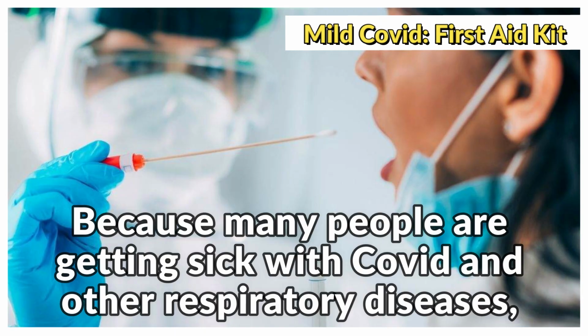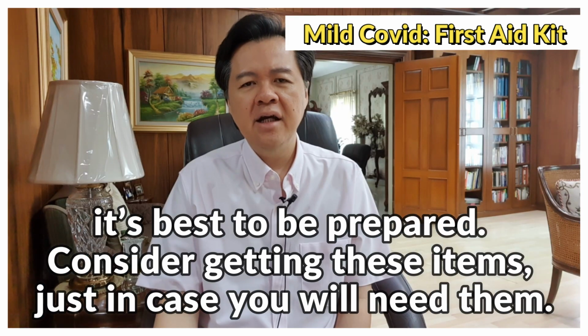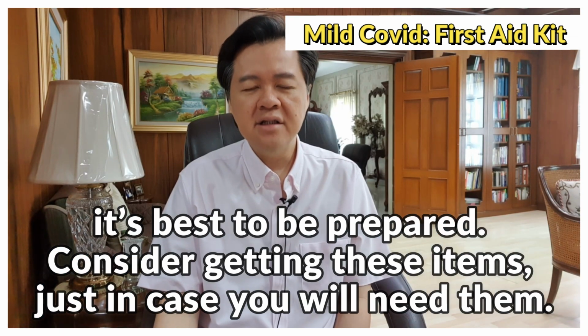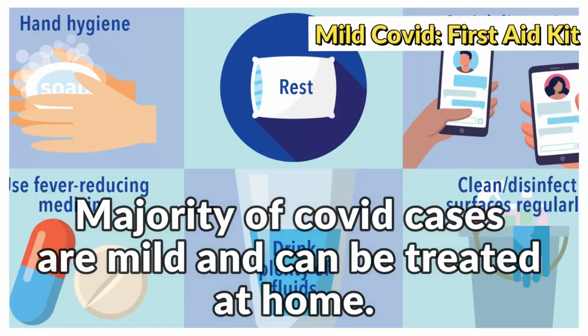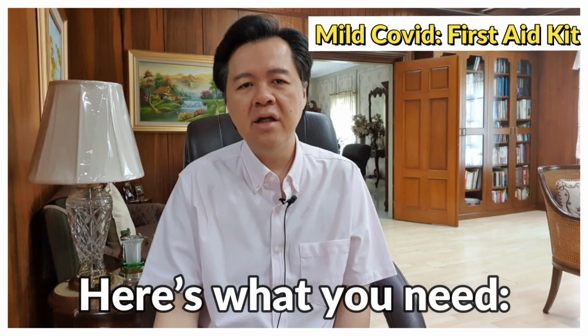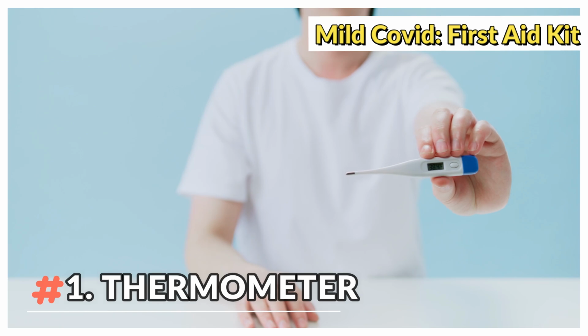Because many patients are getting sick with COVID and other respiratory diseases, it's best to be prepared. Consider getting these items just in case you will need them. Majority of COVID cases are mild and can be treated at home. Here's what you need. Number 1, thermometer.